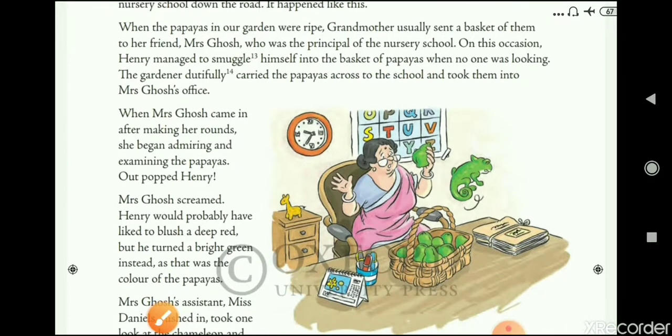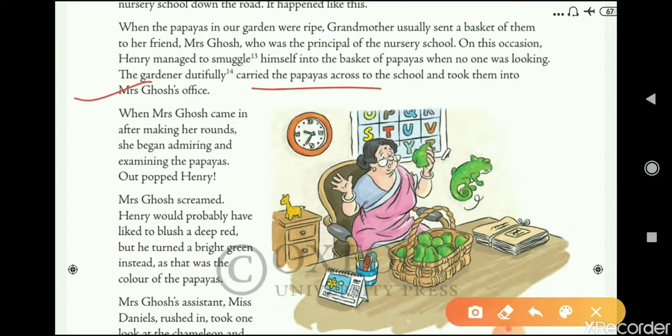Now, the gardener dutifully carried the papayas across to the school and took them into Mrs. Ghosh's office. So the gardener, who is doing his duty, carried the basket of papayas to the school and kept it in Mrs. Ghosh's office. Now when Mrs. Ghosh came in after making her rounds, she began admiring and examining the papayas. Out popped Henry. Means when Mrs. Ghosh, the principal of the nursery school, finished her rounds and came back, she was looking at the papayas. What she found, out popped Henry.